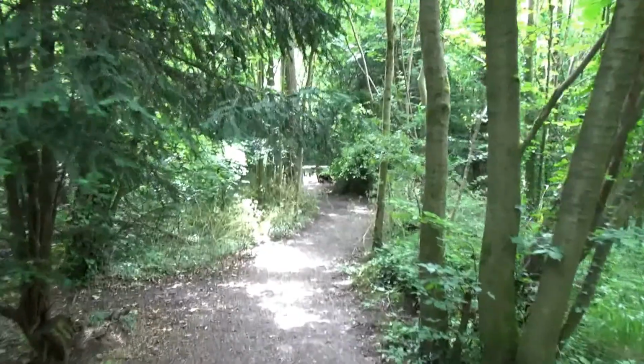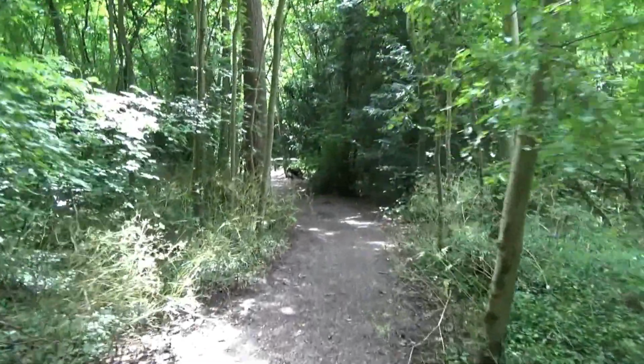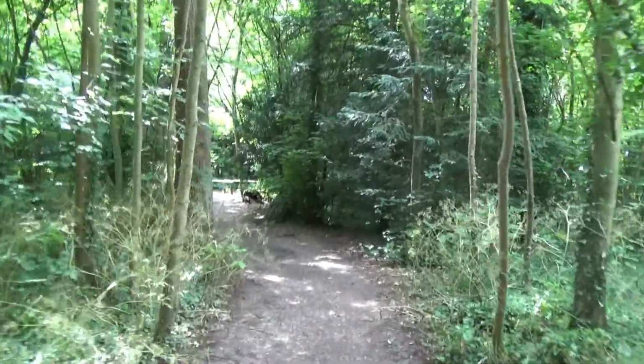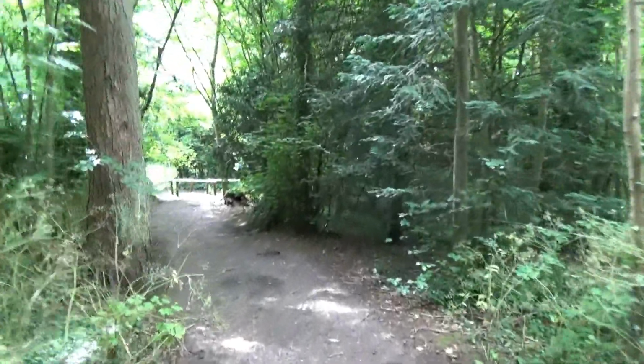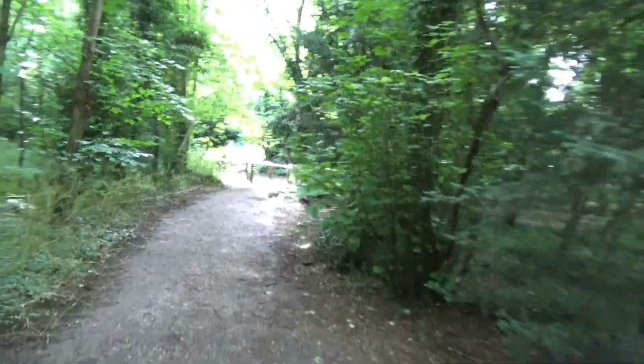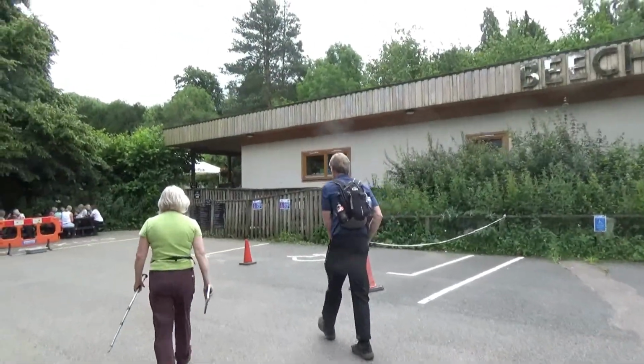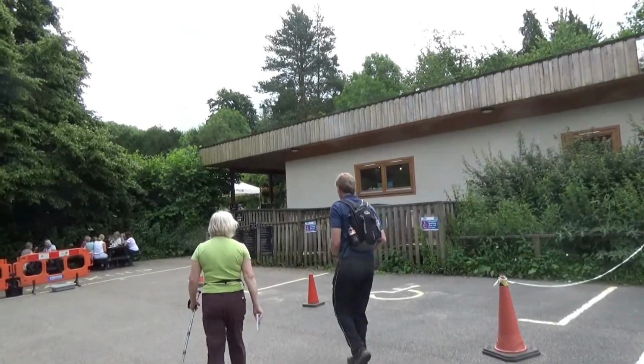Okay, back into the woods now for a short while, down to the car park at High Elms Country Park, where hopefully we'll grab a coffee. About 4 miles from the start, so a good place for a little break, and about 6 miles to go. Here we are, coffee stop.